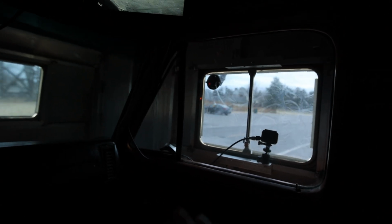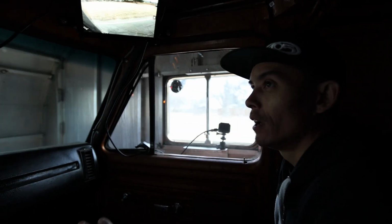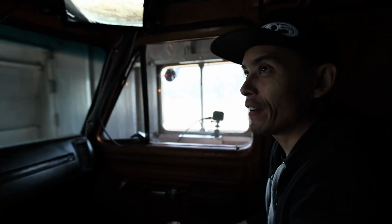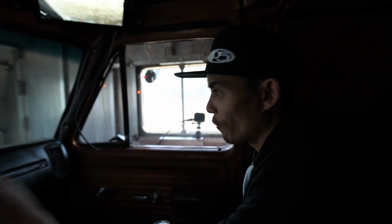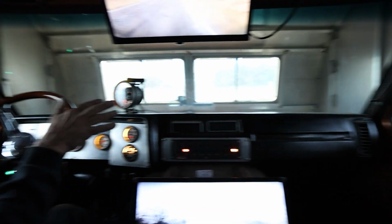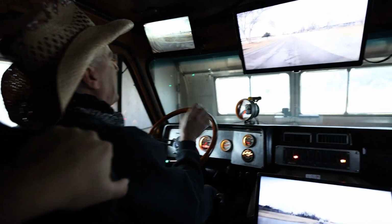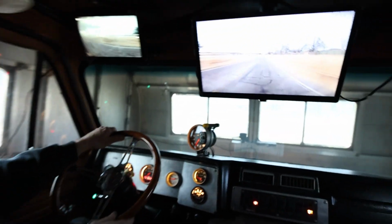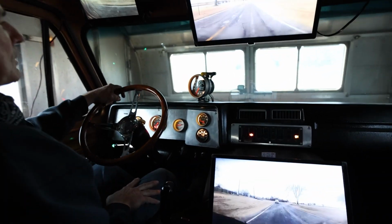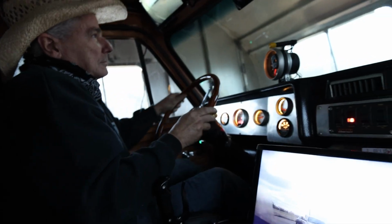These monitors are kind of more of a distraction for the driver. It's really up to me to look at it and see if I see anything. He needs to be looking forward and side to side. These are kind of distracting, and that's why you need a co-pilot to drive this. See this guy in front of us? I wonder what he thinks when he looks at his rearview mirror. Not sure. They don't even look.